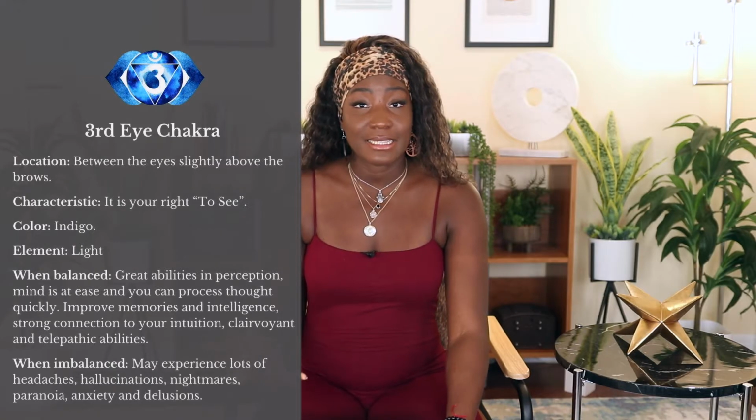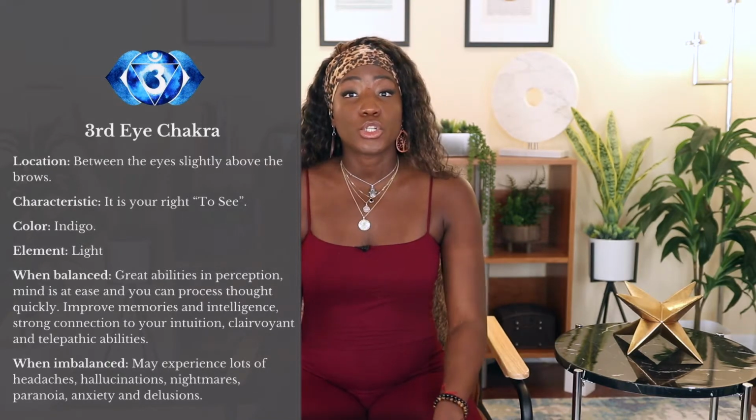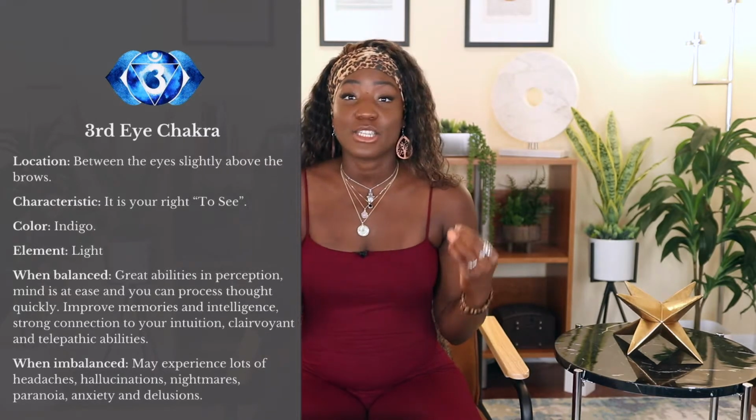And when this chakra is imbalanced, you may experience lots of headaches, hallucination, nightmares. And if that chakra has way too much energy flowing through it, paranoia is a big thing. Anxiety and delusion. Again, it's all about keeping it balanced. Once this chakra becomes open and blockages begin to clear, energy can travel back down to the lower chakras for continued healing and cleansing. So it is a flow of energy. We start down, go all the way up, and back down. So it goes up and down.